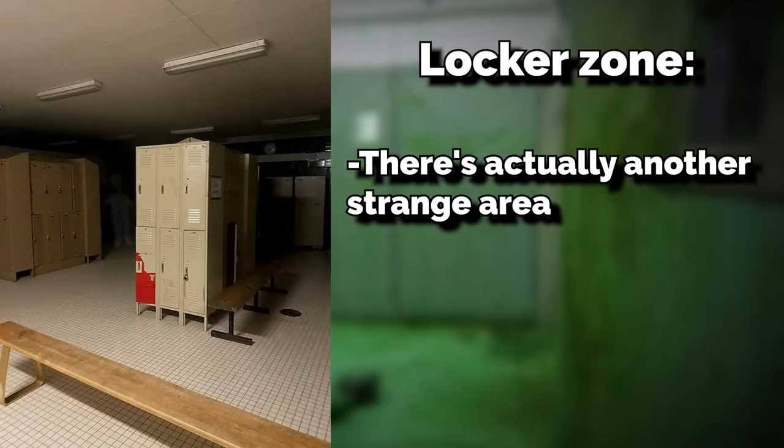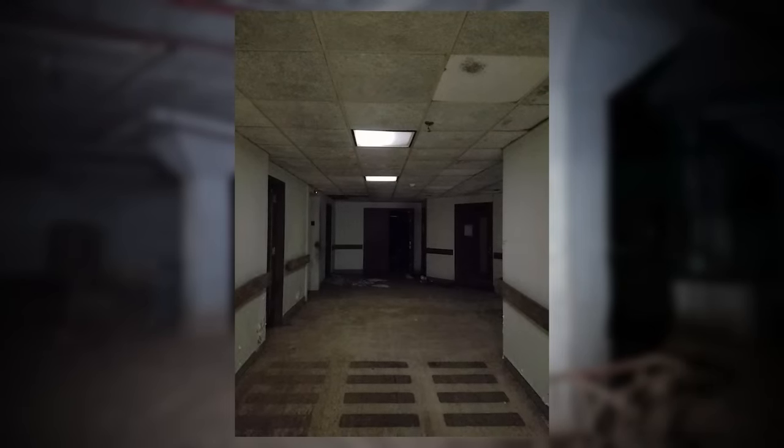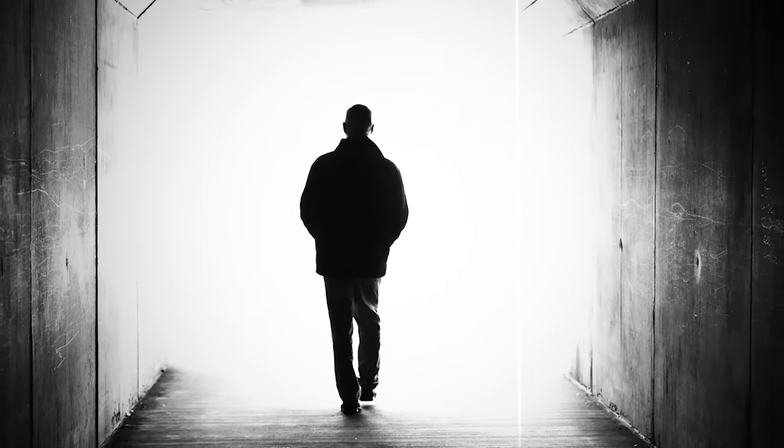Past this office section of the level, there's actually another strange area in this sub-level called the Locker Zone, and this is an area where wanderers claim to be drawn to it. It seems like they're being lured somehow.